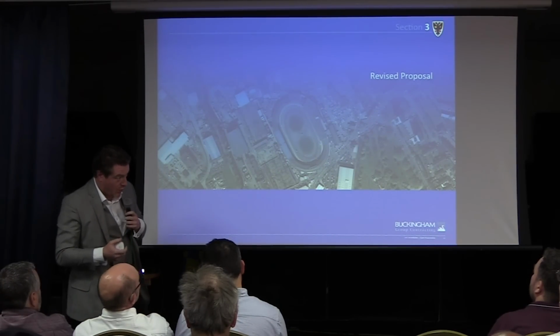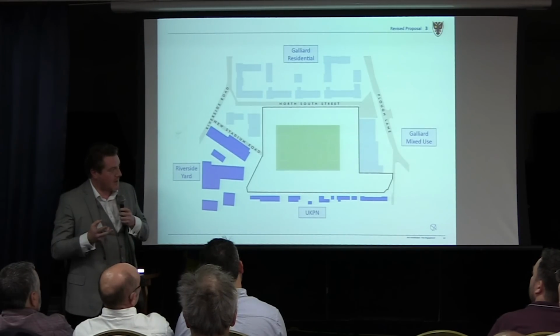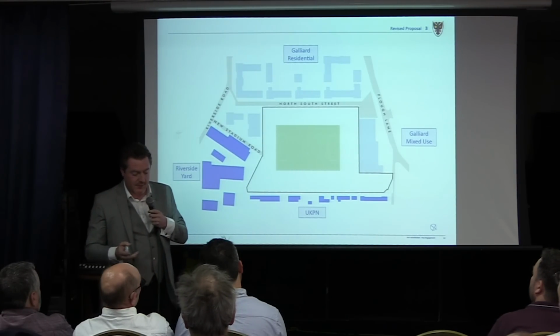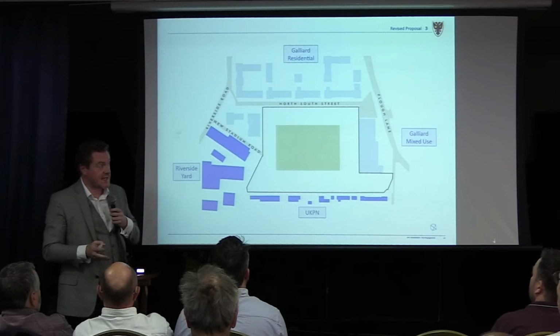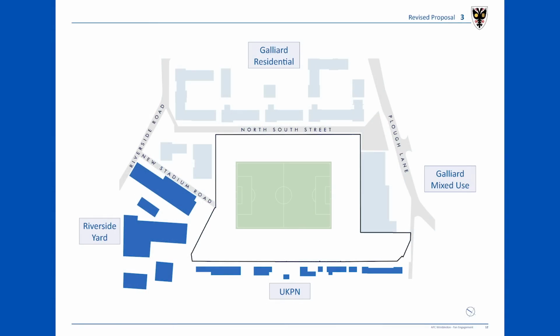So that takes me on to what we've actually done. What have we actually done that's different? Well, we started from first principles, ultimately, that's what we had to do. And first principles for the scheme were that you have a site that is bounded on all four sides. It's either bounded on sides with existing infrastructure or existing properties, so that UK Power Networks and some of the industrial sites to the north, they exist. But you're also bounded by future development, which is the Galliard scheme. So anything that Galliards are doing is impacting on what you have as a site.